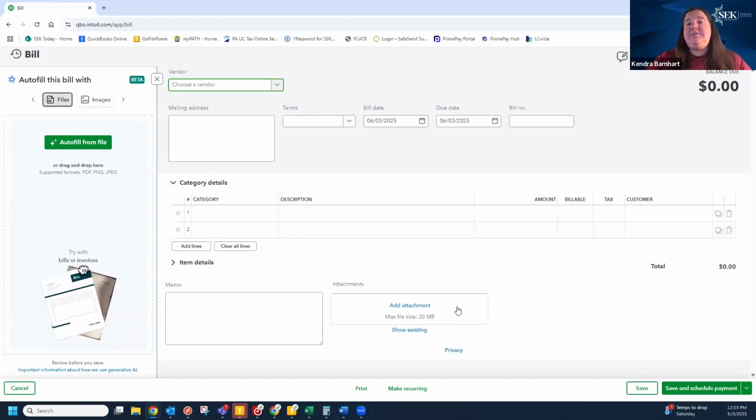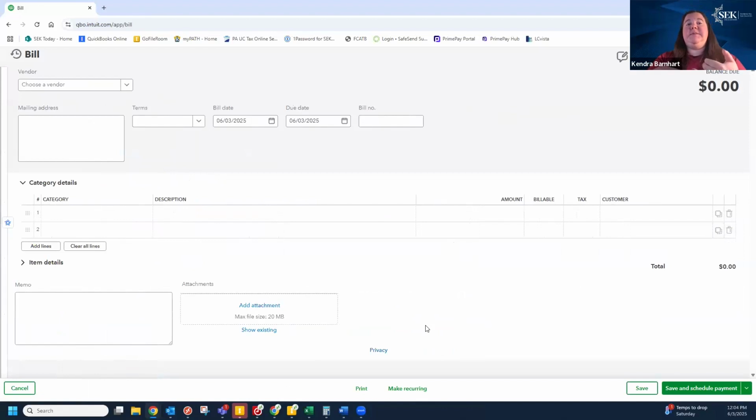This is not limited to an image. Like if you have a JPEG file, you could do a PDF. You could also save emails that you could add here. This is definitely nice, especially if you have a question on a transaction that you wanted to ask either somebody within your organization, or if you wanted to ask your accountant.